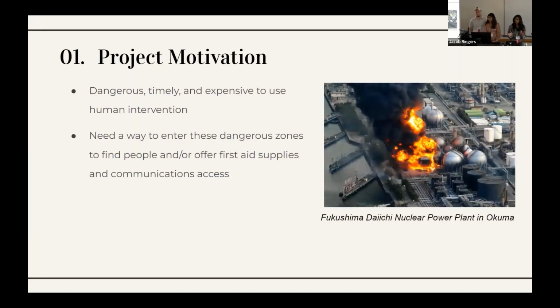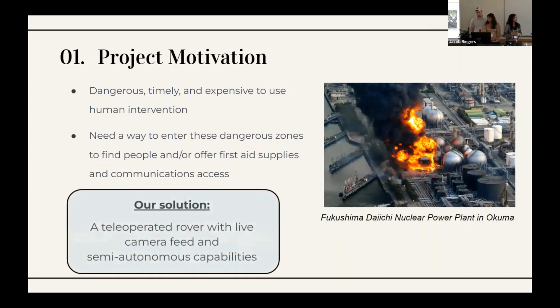So the key points that we want to highlight are that it's dangerous, time sensitive, and expensive to use human intervention right away when any of these natural disasters occurs. We need a way to enter these dangerous zones to either locate people or offer first aid supplies, potentially deliver supplies while people can't be evacuated right away, and even temporarily fix communications access to then talk to people who are in that scenario who need specific help.